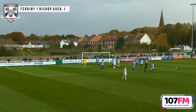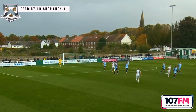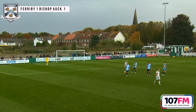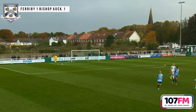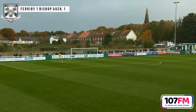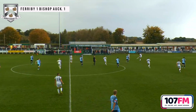How many times have we seen those before? Yeah. And the net is rippled. And Tilsley is wheeled away. This time, it was just wide. Needs to make it count. As it is, the allotment end doing their best to try and will a goal for Ferriby. Good to hear some noise and some fervent support.